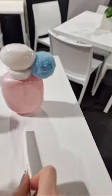Oh, this is a great brand, you guys. I really like it. Le Parfum Zero Zing. One of my favorites. This perfume is stunning. I have a review on it. You guys know.